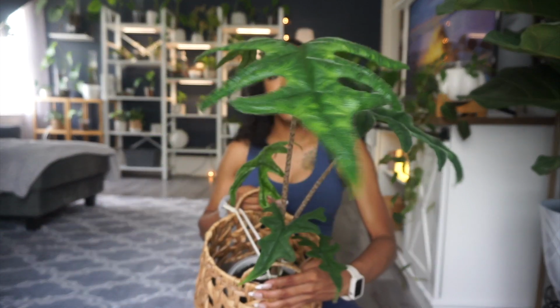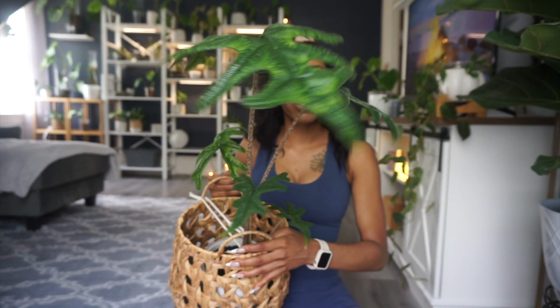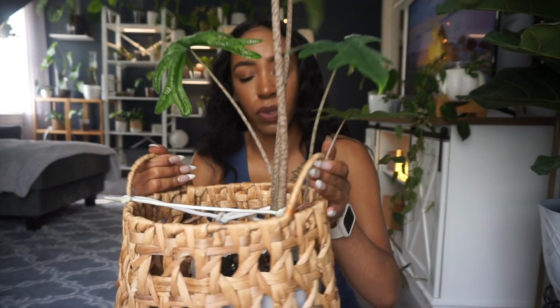I talk to this thing like it's my child. That's probably why it looks so good. But my Alocasia Jacqueline. I showed you guys this briefly in my last video and I had to tie her up because she was about to snap.